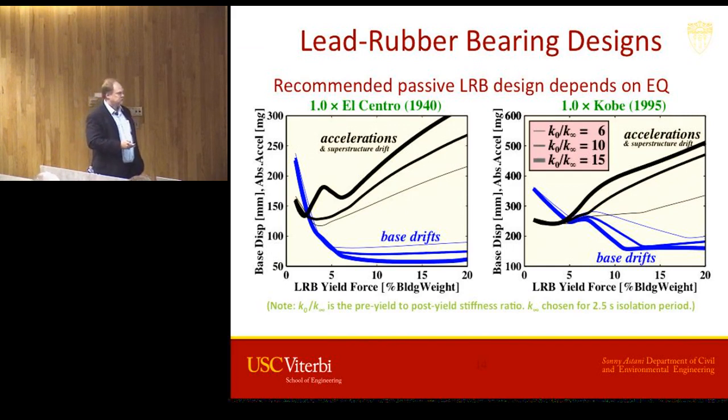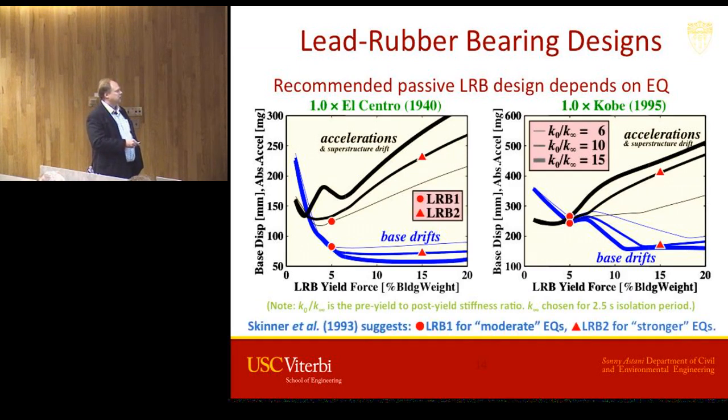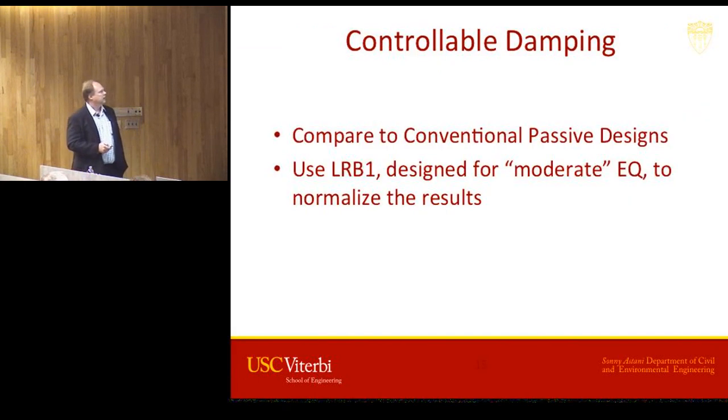On the other hand, if we design, as is recommended, using a much stiffer or stronger isolation so that the drifts are small in the big earthquake, then in the small earthquake, we get small drifts over here, but we get accelerations and superstructure motion that is much larger than it needs to be. And that has implications on non-structural components, damage to non-structural components, damage to contents of the buildings, occupant discomfort and injury, and so forth. So what we really want is a system that acts like this lead rubber bearing design in the small earthquake, but acts like this lead rubber bearing design in the big earthquake. And that's obviously overly simplified, but it communicates the need for adaptability.